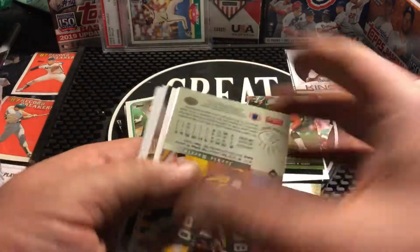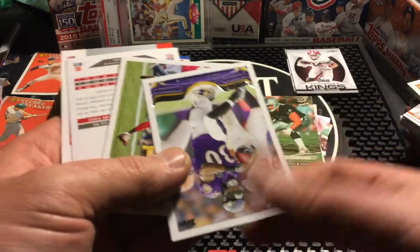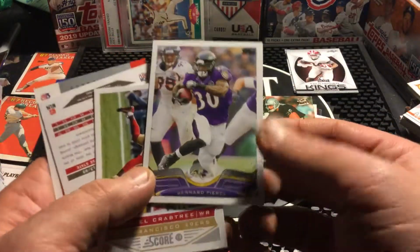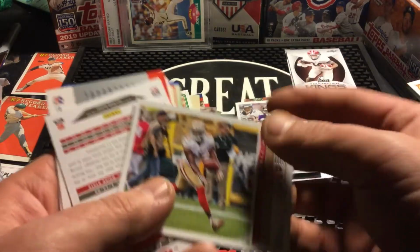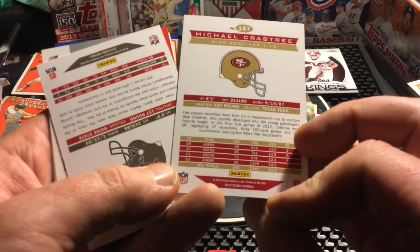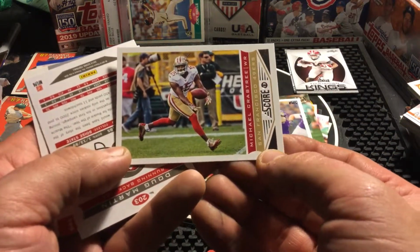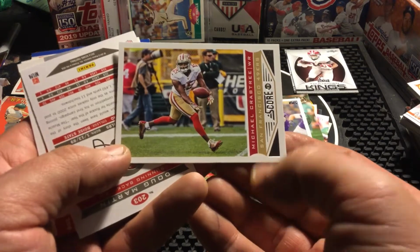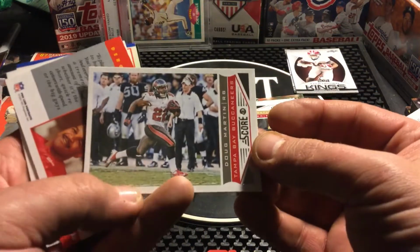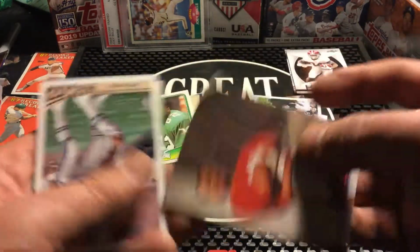Trying to damage these. All right. Another Bernard Pierce. We got a Crabtree. 2013 Panini. Or I'm sorry, 2013 Score. Michael Crabtree. Muscle Hamster. Doug Martin. Duron Cherry.